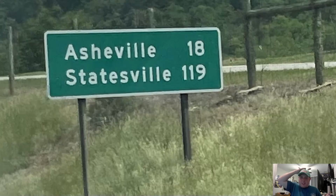Our next mileage chime, we get Statesville as our primary. No, that should be Winston-Salem. Statesville should not be signed from 119 miles away. I mean, you could do it as a secondary, but Winston-Salem should definitely be on here.